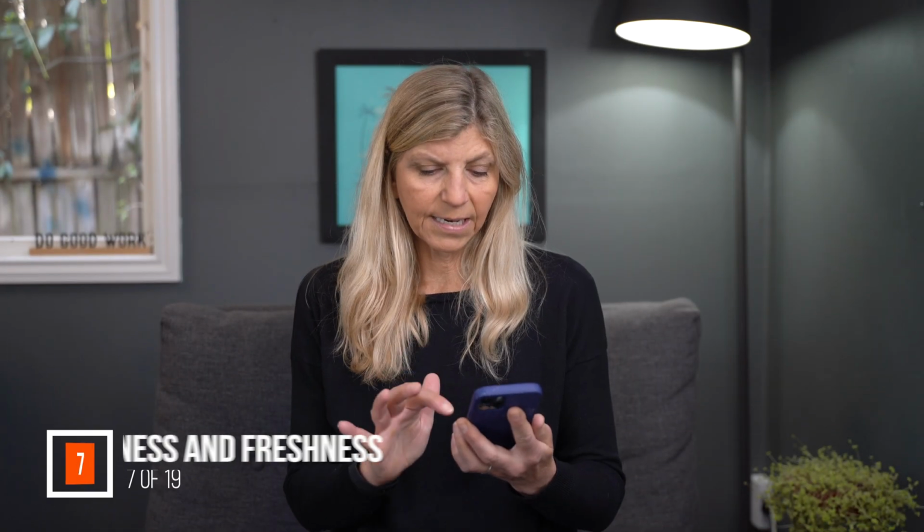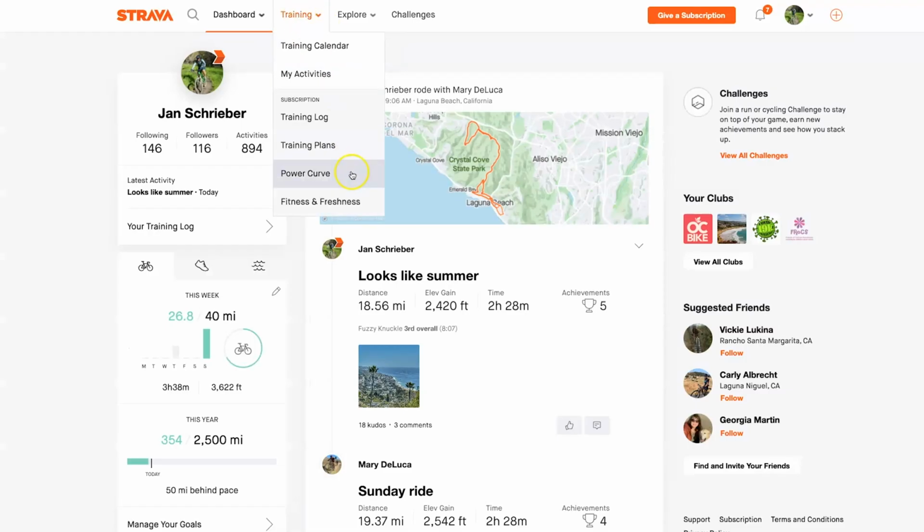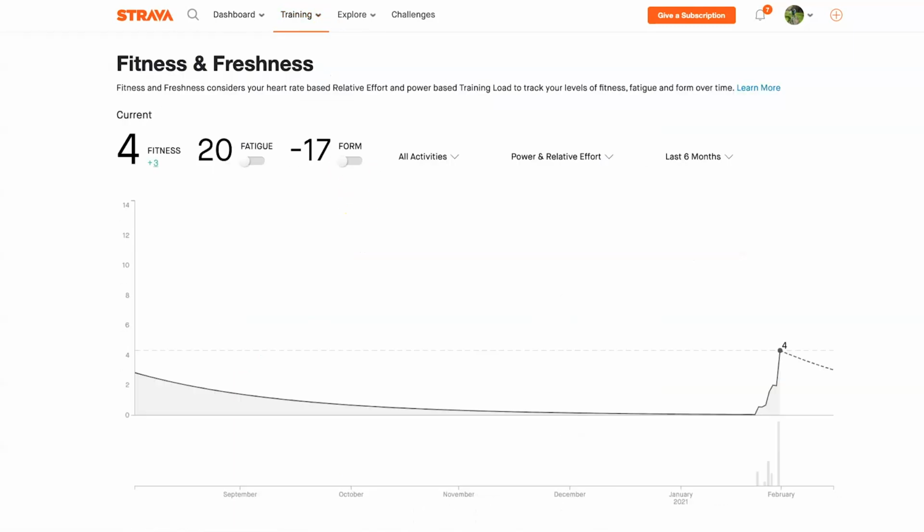After Fitness is Fitness and Freshness, and this is only for desktop. So Fitness and Freshness tracks levels of fitness and freshness and fatigue over time. Once again, I'm lacking data, so I don't have that much to show you, but this feature also uses your relative effort to quantify your daily training. The website says it will take 6 to 8 weeks for the fitness score to be accurate. So I have about a week or two of data, so it's probably not very accurate.